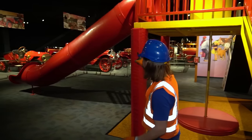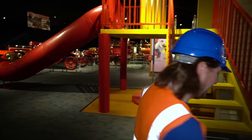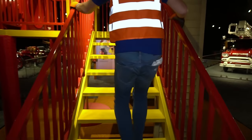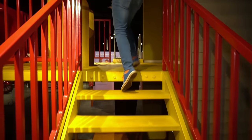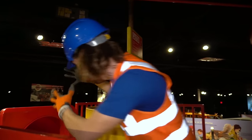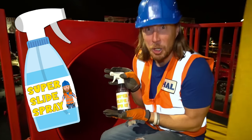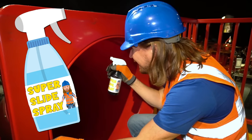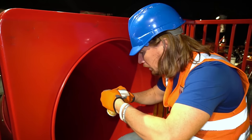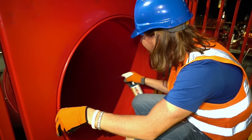And look, they've even got a slide. So of course, we gotta check it out. Come on, let's go. Oh, yep. This is gonna be great. Oh, of course, you know what we have to use. Handyman Hal, super slide spray. Oh yeah, let's see. Oh, we gotta turn it on. There it goes. Oh yeah, this is gonna be great.